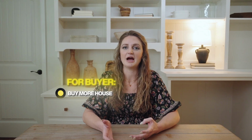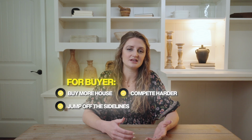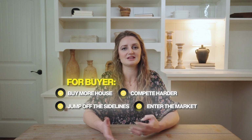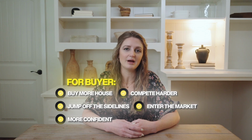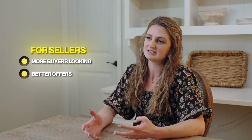And you know what buyers do with that extra affordability? They often buy more house. They'll compete harder, and they jump off the sidelines and finally enter the market because they just feel more confident in their buying power and the affordability of their new home. For sellers, this means more buyers looking. They get better offers, and in many cases, higher home values. But here's the catch. As soon as rates drop, the competition heats up. So whether you're buying or selling, timing is everything.